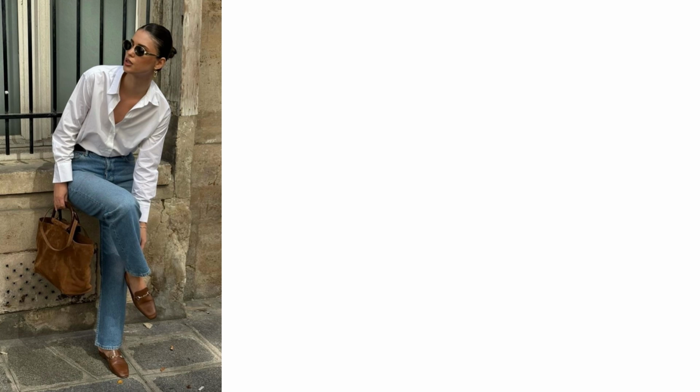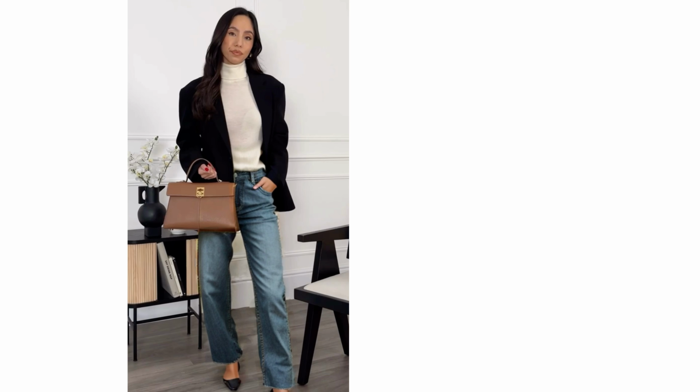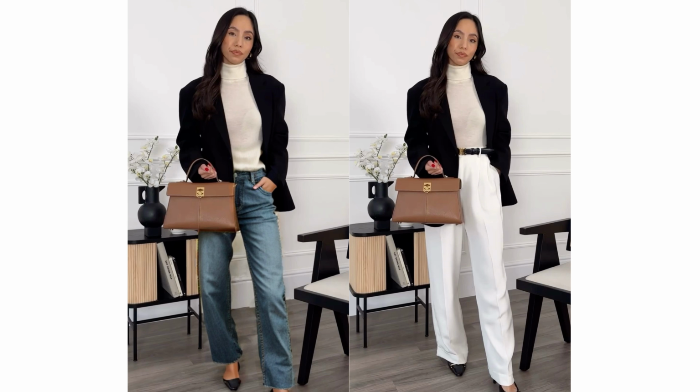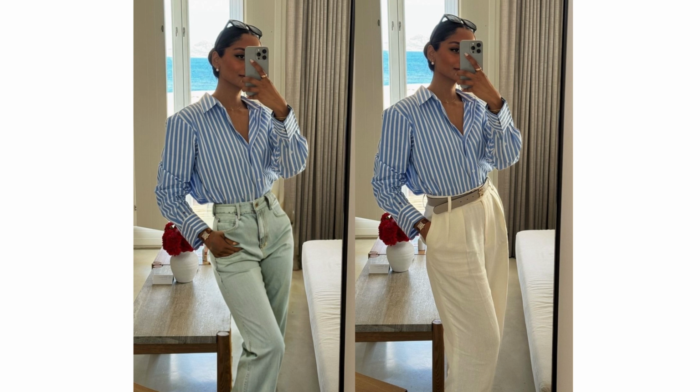simplicity. Next, we have swap jeans for trousers. While an outfit can certainly look elegant with jeans, they often have a way of downgrading your look, especially in more formal or polished settings. Jeans can be versatile, but if elegance is the goal, trousers are an ideal choice.